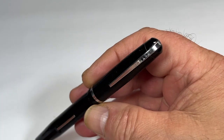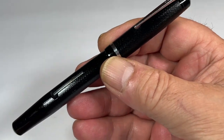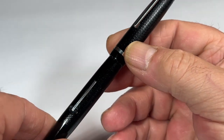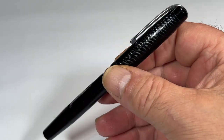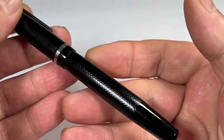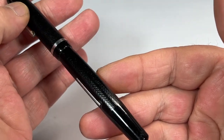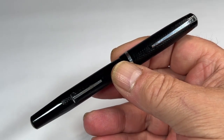In this case, you can see it's got this silver metal trim. The size of this pen, from the top of the cap to the bottom of the barrel, is 133 millimeters capped. Around the barrel, it's a lovely 12 millimeters in diameter. As I said, very much underrated, quality made fountain pens, as good, if not better, than some of the major manufacturers of that period. And when I say period, I'm dating this pen around the 1940s.